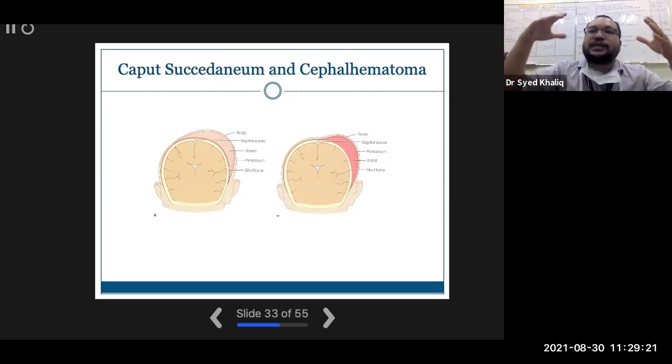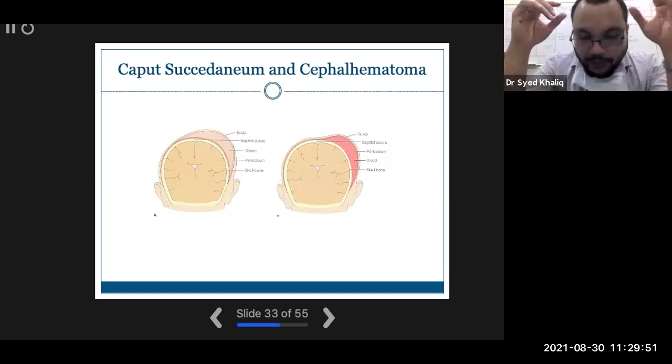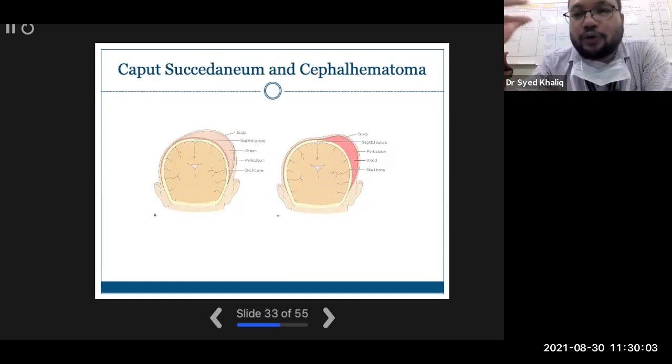And subapopneurosis tu is a continuous space, continue the whole of your body. So you can lose 100% of your blood into the subapopneurotic space. So that is why SAH ni can be a problem. We've seen babies deteriorating because of SAH. We've seen babies that are having severe anemia because of subapopneuritic hemorrhage. Ataupun the other term for SAH is subgaleal hemorrhage. So it's basically the same thing lah.